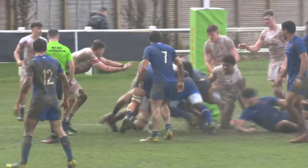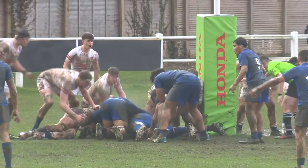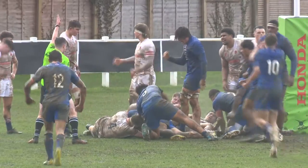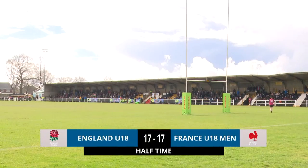Final score of the half, and the one that brought us all level, it was Route 1 stuff from the men in blue. What gives them this score here is just how quick the ball is presented back to Baptiste Brits. It's good work from him to get that forward momentum, and once again it's put us in a nicely poised position. So 17 all at the moment, and we have a little bit of ET coming your way on Rob Muir.